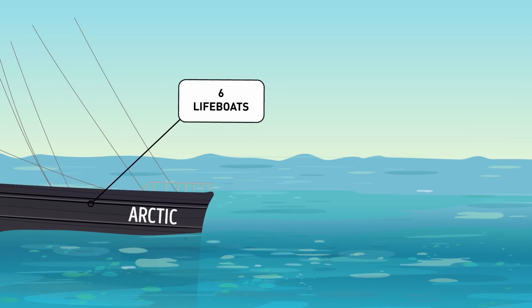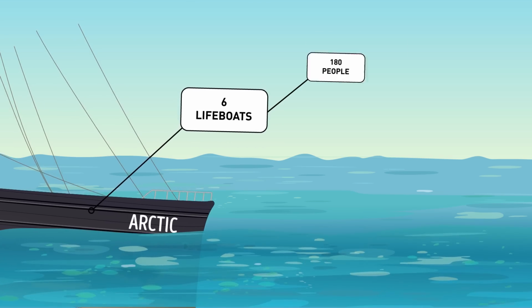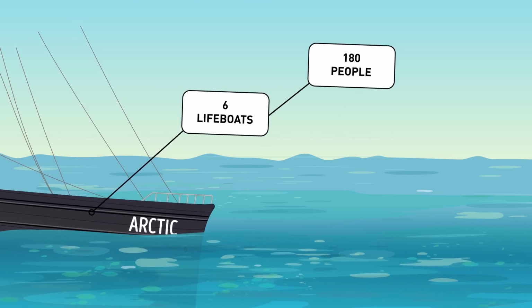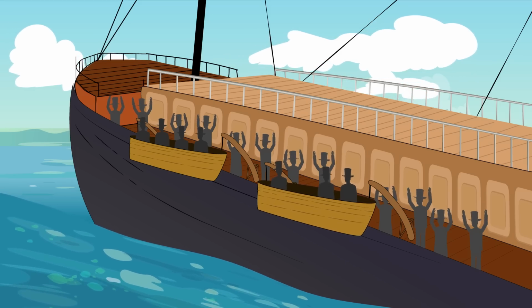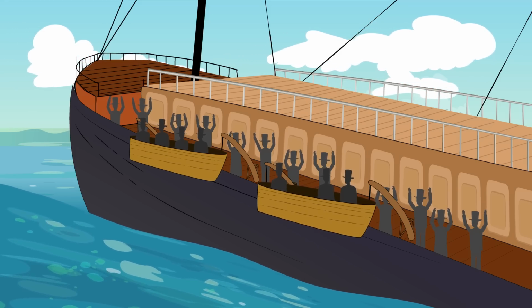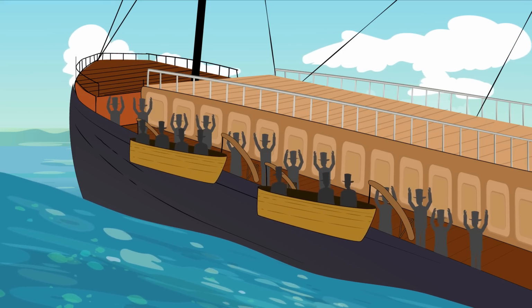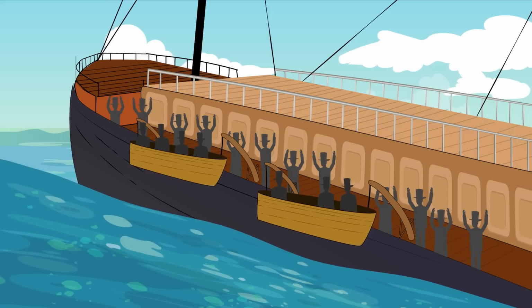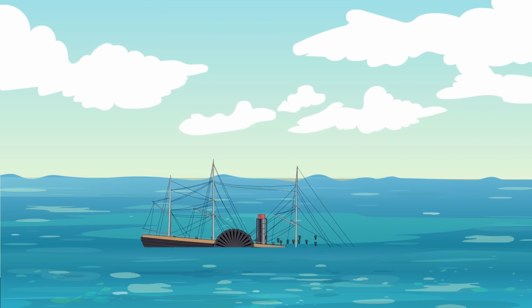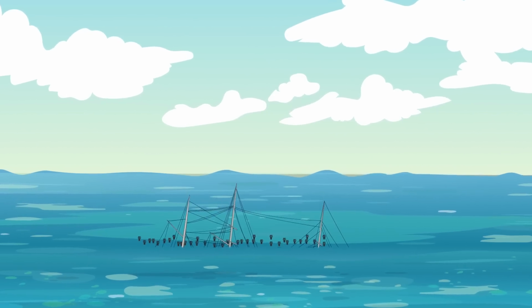At the time, maritime law allowed for the Arctic to carry only 6 lifeboats, only capable of saving 180 people. The crew and some of the passengers managed to push their way aboard and took most of the seats on those boats. Things were pretty wild, and everyone forgot about their manners, not letting the ladies and the youngest ones board first. It took 4 hours for the Arctic to sink. 150 crew and 250 passengers were on board.